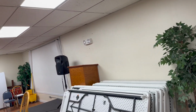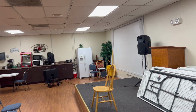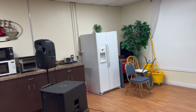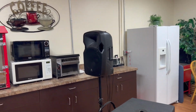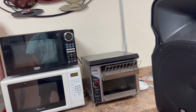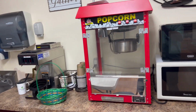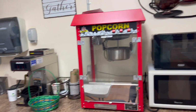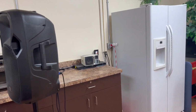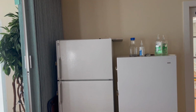And they have like a whole stage system here. They got a fridge, microwaves, 2 microwaves, an auto toaster, popcorn machine, and a big boy coffee machine. Oh, look, a little sink. Pretty cool. Anything over here? Oh, it's just another speaker. And they have a freezer and another refrigerator.